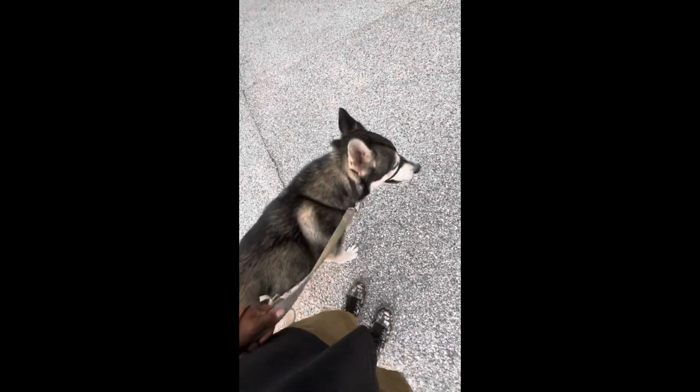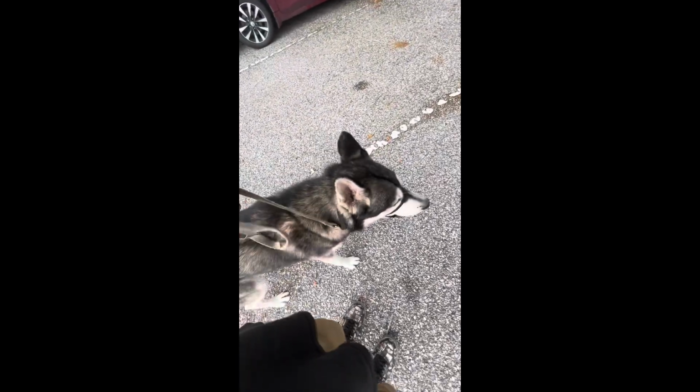We want him to process that, okay, I went out. I met all these dogs. I might have had a freak out. But one, I didn't meet them. Two, they didn't hurt me. And three, nothing negative happened. So it was a positive experience for Bandit, and we're gonna let him soak that up. So hopefully when we take him back out, he remembers it and it's better. So that's just something I wanted to point out for everyone.